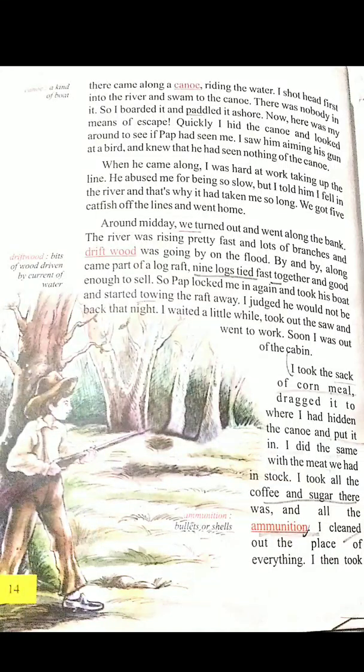So they collected all the pieces of wood and made a bundle, tying together. His father thinks that it was enough for him to sell the bundle of that wood and buy whiskey.